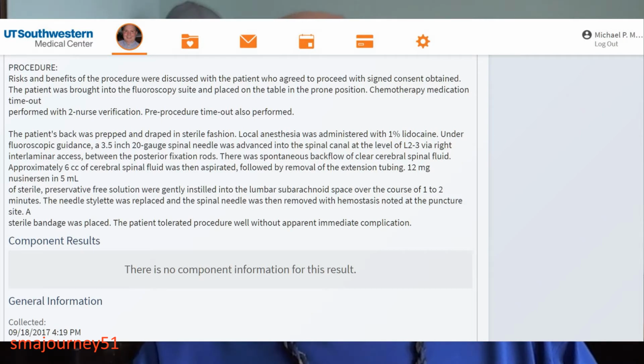Now I'm going to jump out of the notes. The 1% lidocaine really worked well for me. During the entire procedure, I never felt a thing. It was completely painless. So talk to your doctors about what kind of local anesthesia they're planning on using on you. Okay, so going back to the notes.